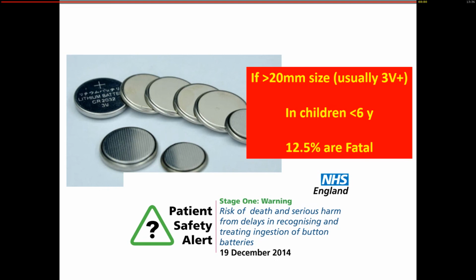So the message is that these cases are getting commoner because the battery technology is changing, and when they get to this size, the 20 mil batteries, they're 3.5 volts, and they didn't used to be that powerful, apparently, so that's why we're seeing more. And if a child under 6 years swallows one of these big batteries, 1 in 8 of them die. It's a really nasty lesion. Thank you.